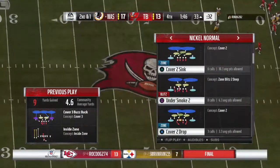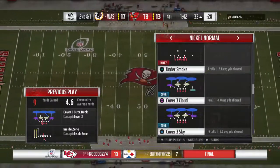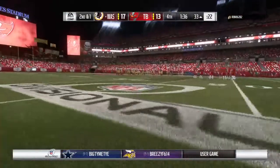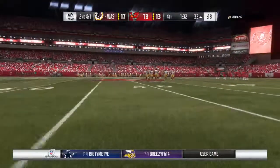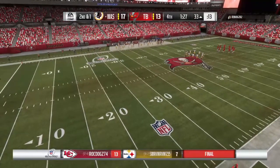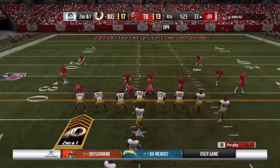But they picked up a little bit of yardage there, and now, in this situation, should be in no hurry to run a play really fast. Let the clock wind down. Another yard would probably put this thing in the books. It's 2nd and 1.